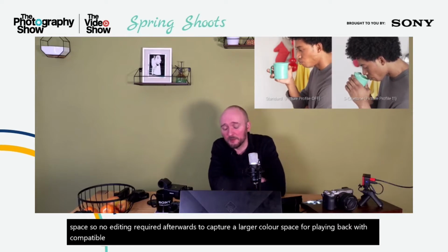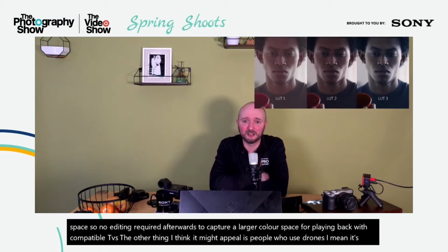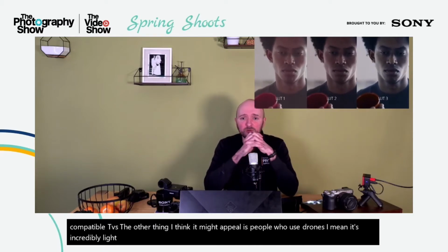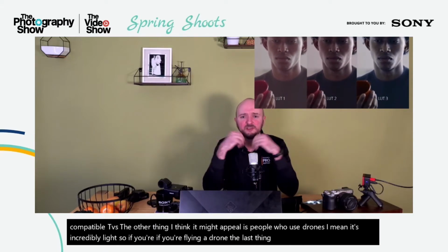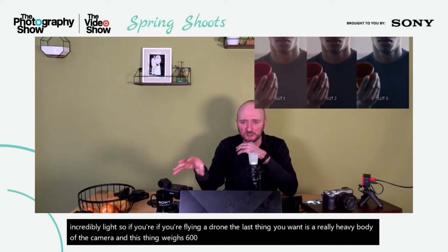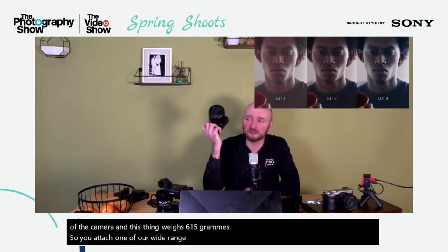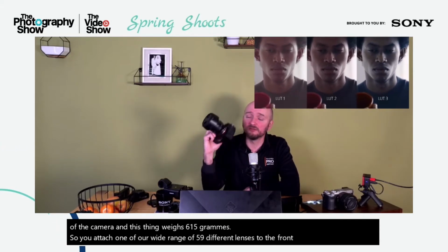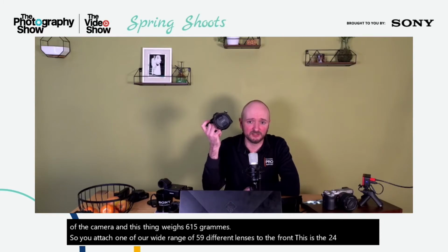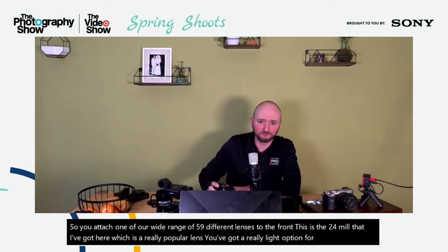The other thing I think it might appeal to is people who use drones. I mean, it's incredibly light. If you're flying a drone, the last thing that you want is a really heavy body of the camera, and this thing weighs 615 grams. So you attach one of our wide range of 59 different lenses to the front. This is the 24mm that I've got here, which is a really popular lens. You've got a really light option for drone work out and about.